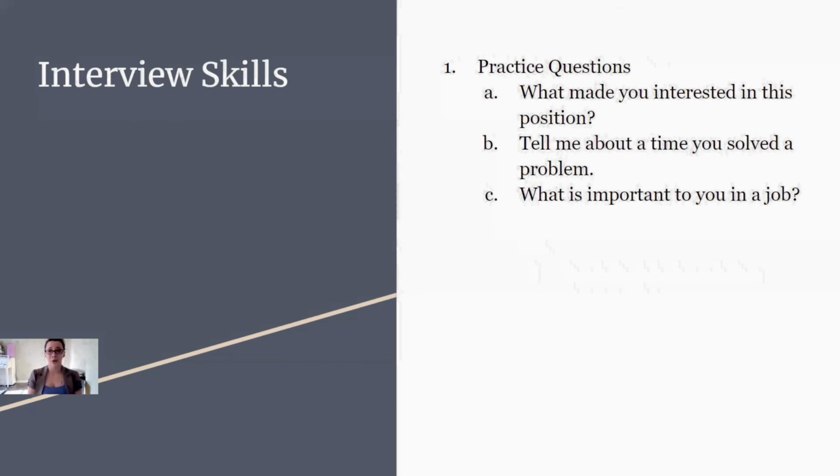Okay, so the first question, what made you interested in this position? For example, if you're out of high school and you're planning on working at Subway down the road, they're going to ask you, what made you interested in this position? And a lot of you are going to be like, money. Because why else do you want to work at Subway besides to earn that moolah, right? Don't answer with that. Okay. They will laugh and say they like your honesty. But there's better ways to answer this question to really make a mark.